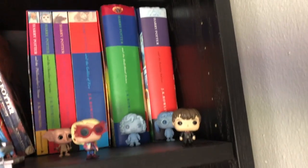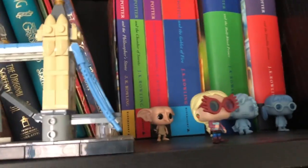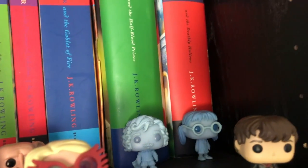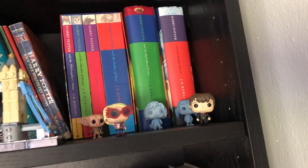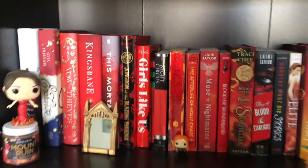So moving over to this side of the shelf, I have this little weird collection of minis that came in the advent calendar. So we have Dobby in the back with his cute little sock. And then I have Luna Lovegood. I have the 2 ghosts, Nearly Headless Nick and Moaning Myrtle, and Neville Longbottom. So I had no real good place to put these, so they're just sort of chilling in front of my British edition.